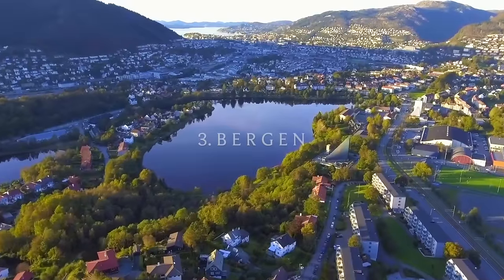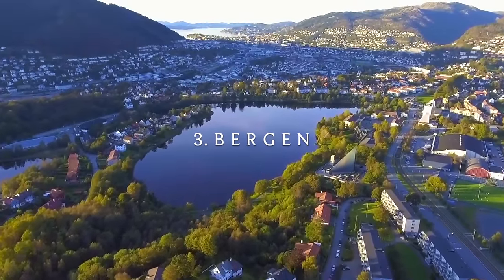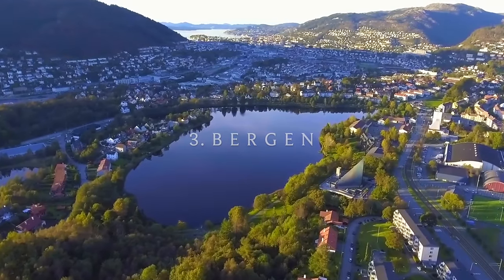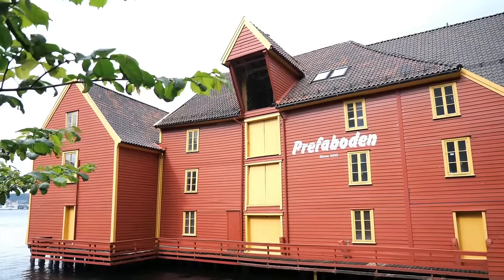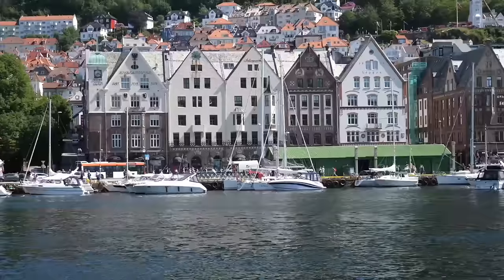Number 3. Bergen. Bergen is now the second largest city in Norway. The rainy but beautiful city, which was apparently the inspiration for the fictional hit Disney animation, Frozen.